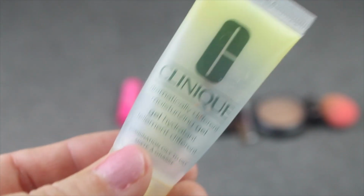It smelled really good. If you don't have a problem with breaking out... It's not that I really have a problem breaking out, but it broke me out. So if you don't have a problem with breaking out with makeup products or anything like that, it smelled really good and it was lightweight, so I think it would be good for oily skin. But because it broke me out, I won't repurchase it.